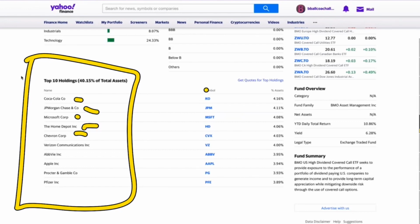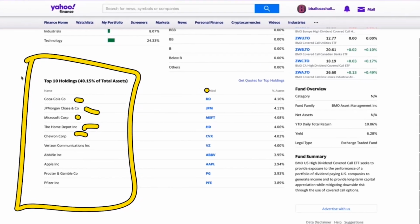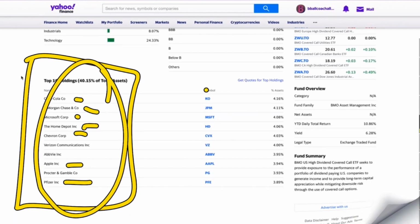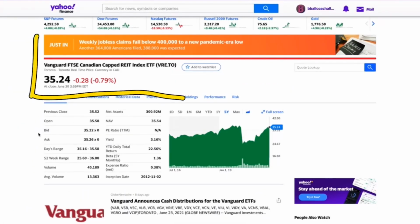Chevron is, of course, oil. Their oil's going up. Verizon is tech. Apple, Pfizer, really solid companies altogether. The next one is the Vanguard Canadian Capped REIT, VRE.